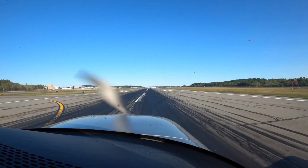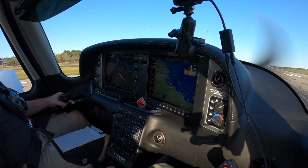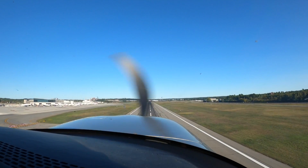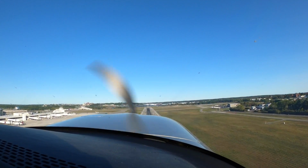Turn right on Alpha, all the way to the end of 11. That thing's got some pull, man. Nice. Yeah. It likes this cooler air.